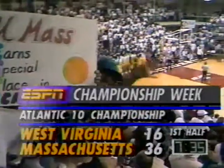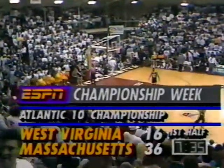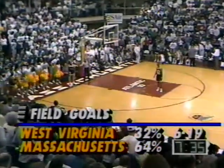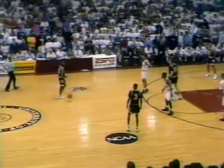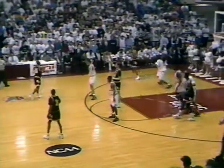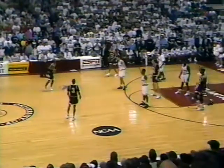Thank you, John. Welcome back, everyone. Massachusetts with a 20-point lead. UMass shooting 64% from the floor, while West Virginia's at only 32%. In UMass's win at Morgantown in late February, the Mountaineers shot 22.9% in the first half and came back in the second half to force overtime before the Minutemen won it.